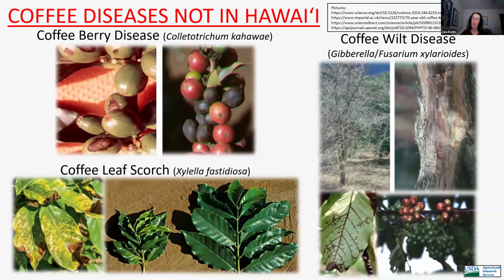Okay, I'm just going to end by mentioning things we do not have here in Hawaii, and I always want everybody to keep a lookout. I mentioned the Colletotrichum species causing coffee berry disease, which is not known to occur outside of Africa, okay? But this Kahawae species is why we need to understand what we have here. The critical thing with this species is that it will actually reproduce, causing more spores on green berries, which is vastly different than anything that we have here.